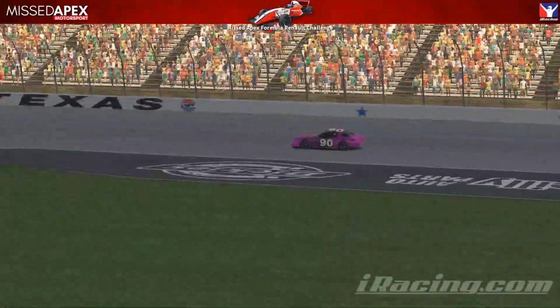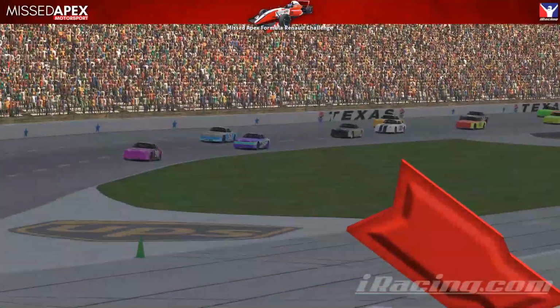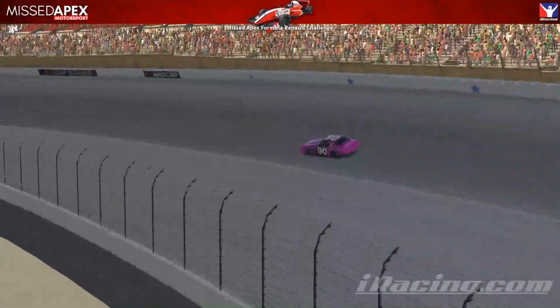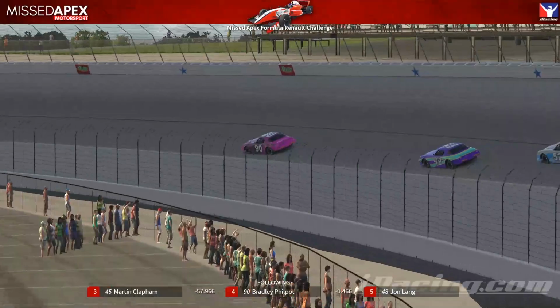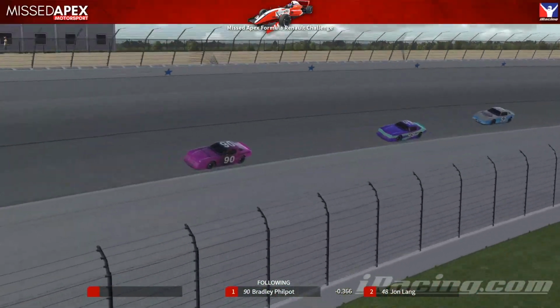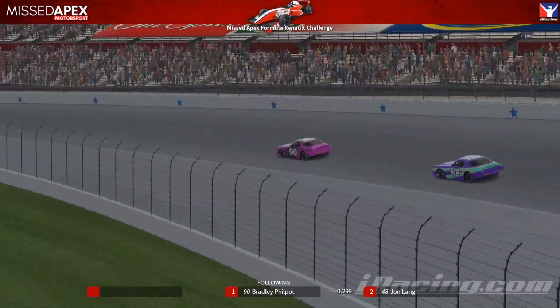John Lang gets away well. Maybe Sam Harper was caught napping a little bit because John Lang goes straight up into second place. Bit of a gap to Steve Ficacci in fourth place, then Ian Erasmus, and Matt Trumpets holds his sixth place. So Lang a big winner there at the start, and Philpott already with a nice advantage.